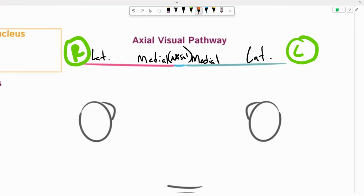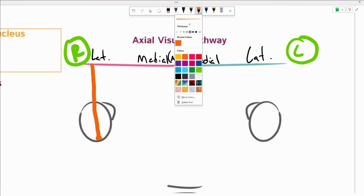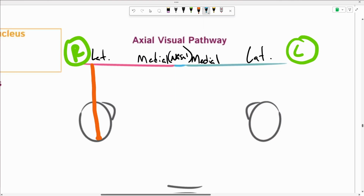So our lateral vision. Remember, when you get to the eye, what happens to the image? It's flipped and reversed. So our lateral vision is going to project on what part of that eye? The medial part, because it's flipped and reversed. So lateral goes to the lateral area. And let me change this to blue for the other side.